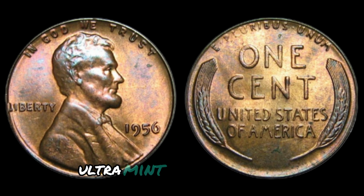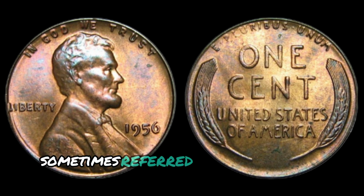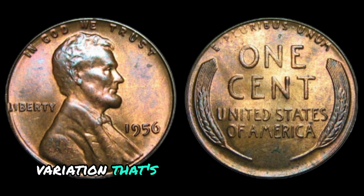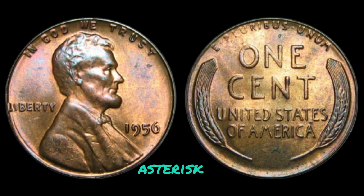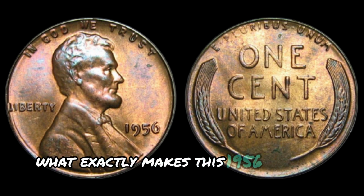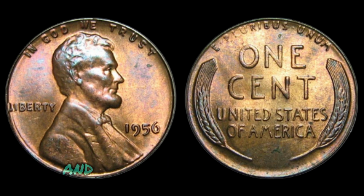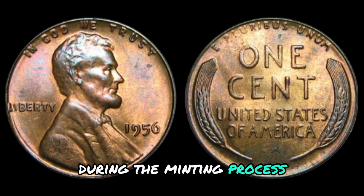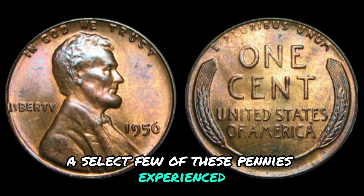To truly appreciate the immense value of the 1956 penny, we first need to travel back in time to the mid-1950s. The United States was flourishing after World War II, and the nation was growing rapidly in terms of economy and population. Coin production, like many industries, was booming, but not all pennies were created equal.